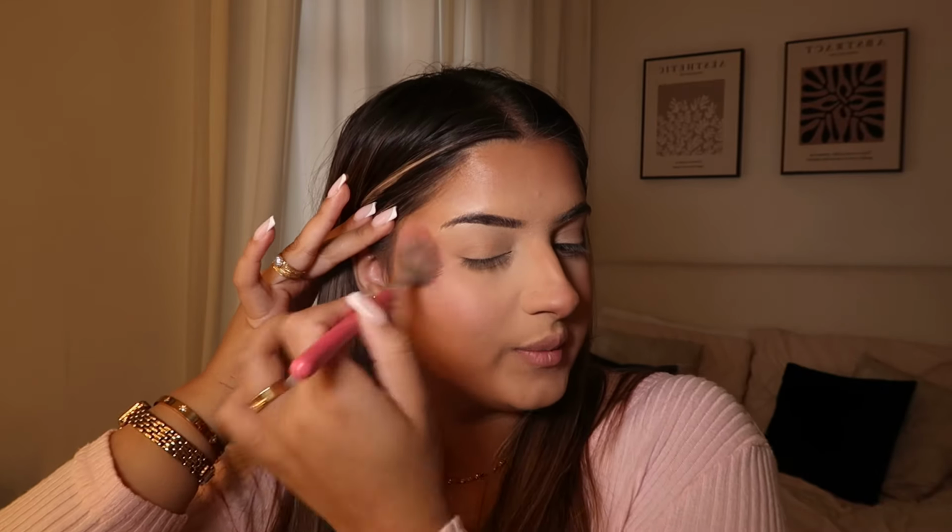I'm just going to go ahead and pop that exactly where we popped our cream blush. I feel like you don't even need to go in with highlighter, because it kind of just gives you a natural glow. Yeah, I'm honestly obsessed with this blush. And of course, we're going to pop it on the tip of the nose, because if you're not popping blush on your nose, you are not doing it right. How stunning does that blush look?